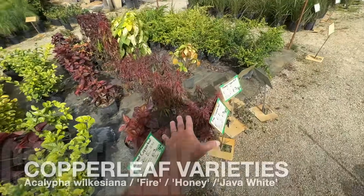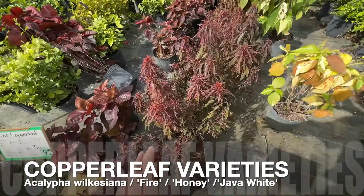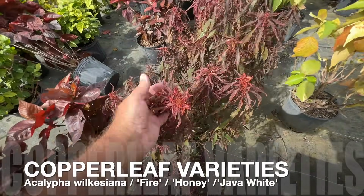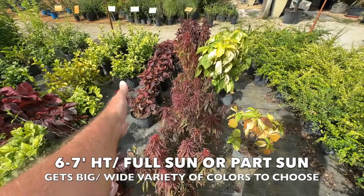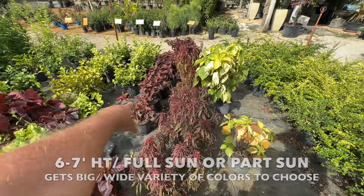Oh, I love this plant. This is the fire copperleaf here. Look at that, isn't it cool? It does kind of look like burnt pot leaves, but really cool plant. This is the standard copperleaf here, and over here is the honey. These are really tough plants. These will get quite tall.